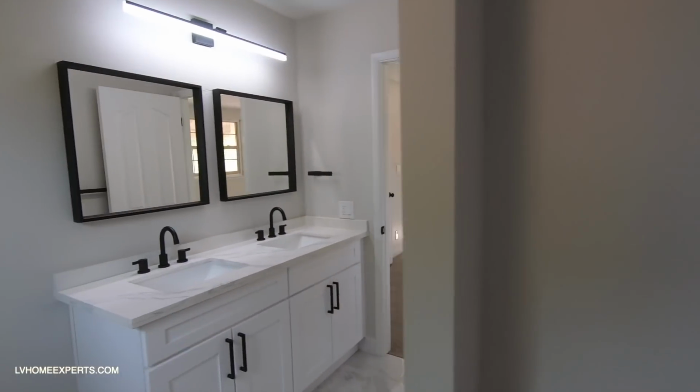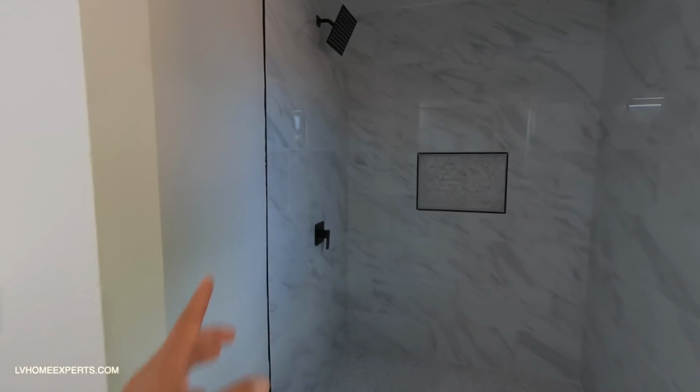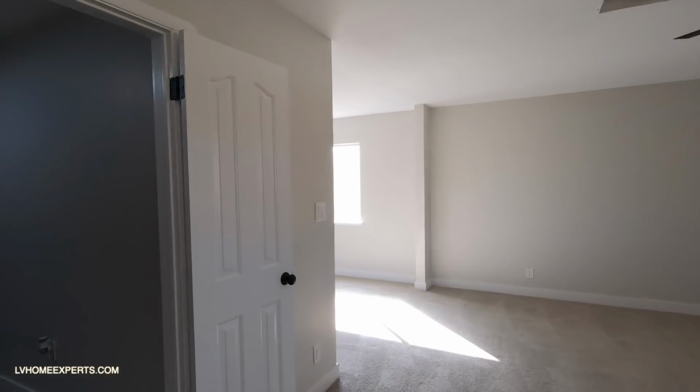Turn this on for a little bit. It might make a little bit noise. Love that soapbox. So let me just share a quick tip with you. Reason why you don't have a shower glass door here is because it's going to cost about $1,500. So typically investors will not add that on there.